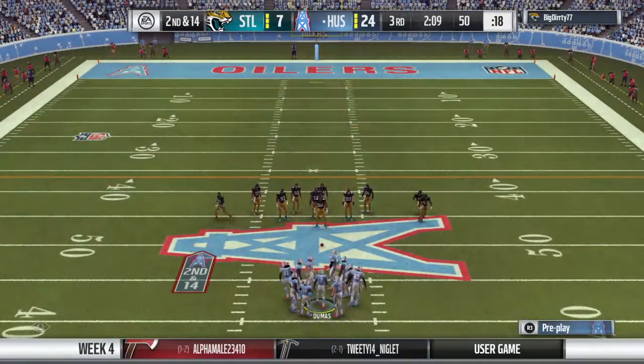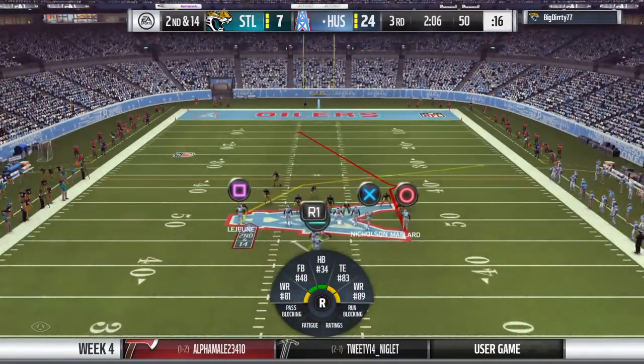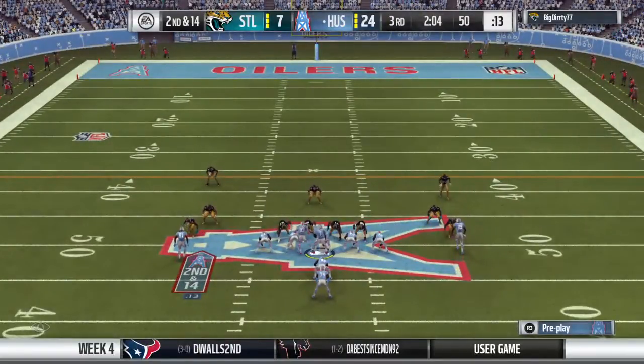Offense needs something here on 2nd down. It is 2nd and long. Flex round. They come out here in the eye.